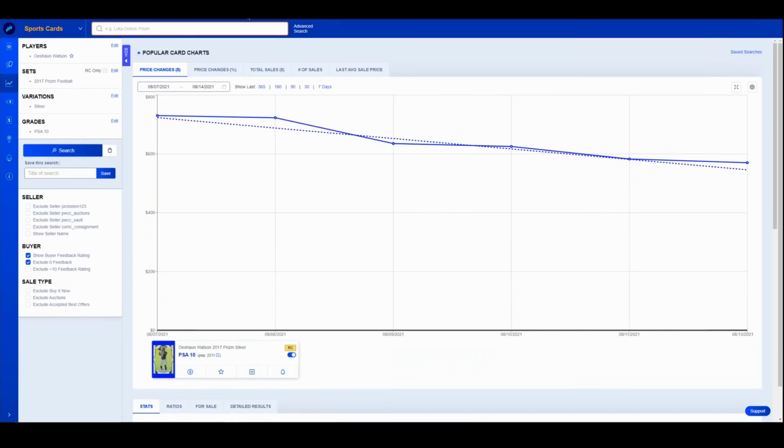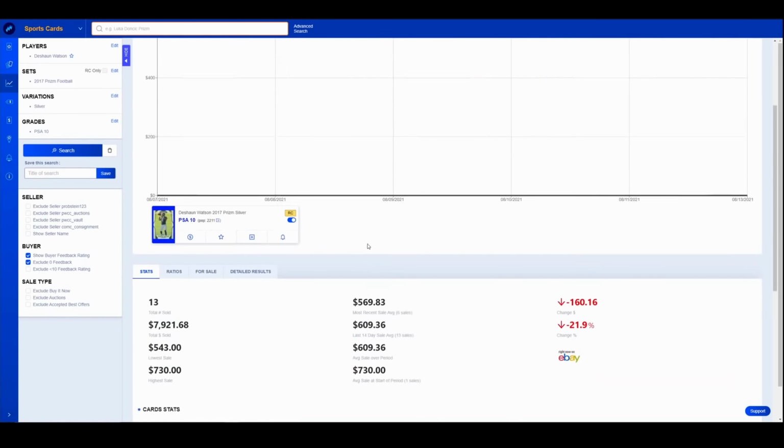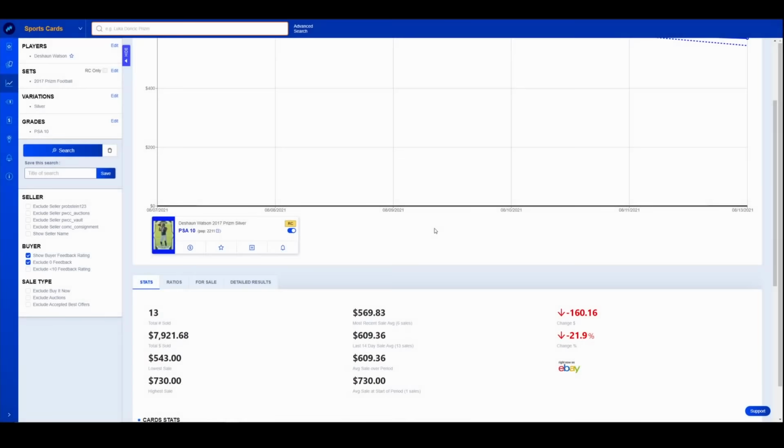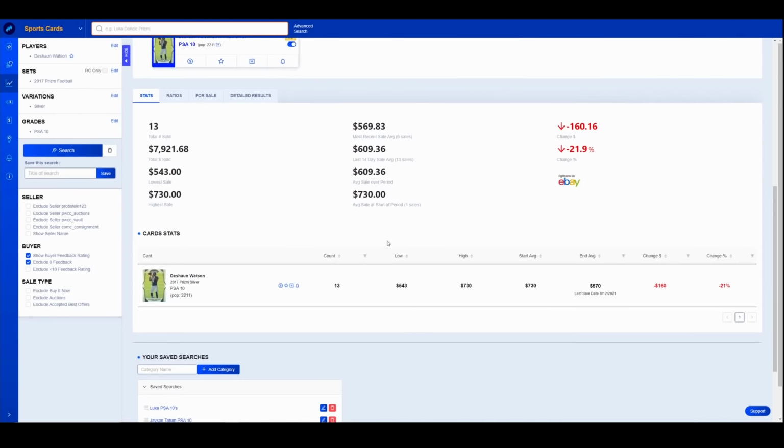So one player with more recent charts. I went back 7 days on this one. This was one of the biggest losers on the week. Deshaun Watson silver prism from 2017, down 20%, down $160. Back under 600, had a little run up there with some practice rumors at 730. I think I mentioned this before. That was your window to get out.